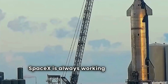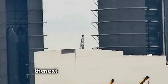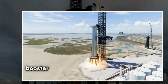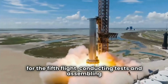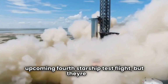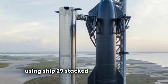SpaceX is always working on multiple missions simultaneously, ensuring that as one mission prepares for launch, the next is already in the pipeline. For instance, as SpaceX gears up for the fourth Starship test flight with Ship 29 and Booster 11, they are also laying the groundwork for the fifth flight, conducting tests and assembling prototypes to maintain a steady launch cadence. SpaceX is not only preparing for the upcoming fourth Starship test flight, but they're even working on prototypes for subsequent tests. For the fourth test flight, they are using Ship 29 stacked on Booster 11.